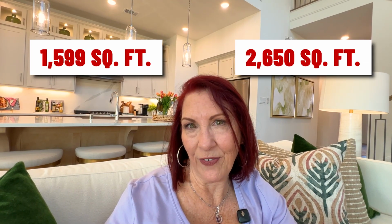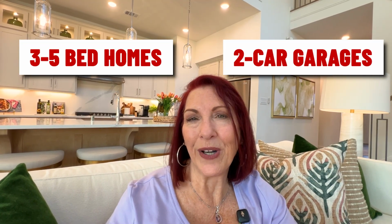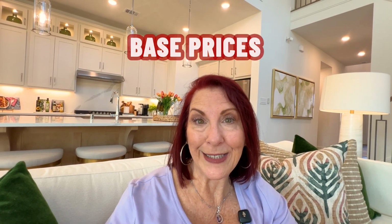In Treeline here in this community, they have 15 plans to choose from. And those plans range from 1,599 square feet to 2,650 square feet. And that includes 3 to 5 bedroom homes, but they do all include 2-car garages because their lots are 45 foot across here where they're building here in Treeline. The base prices here range from $417,000 to $520,000. But of course, those go up when you start adding upgrades to them. So just remember, those are the base prices to build.